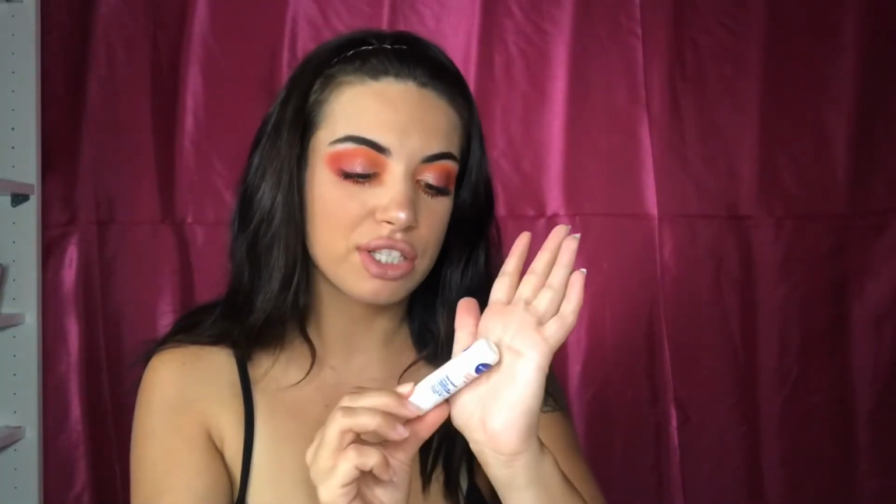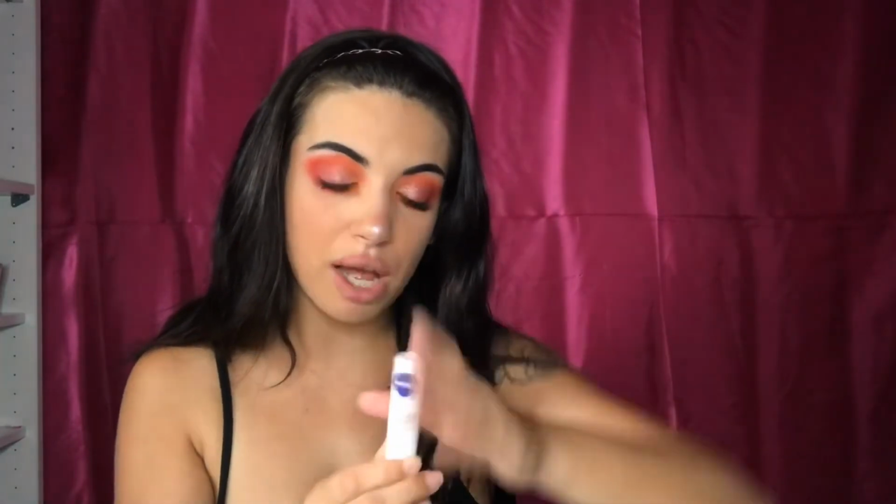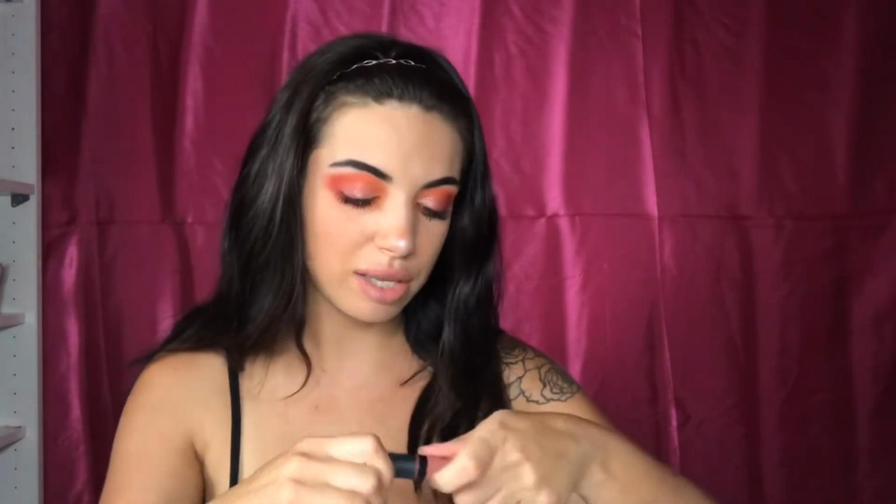The next thing I'm going to be doing is applying some lip balm using the Nivea Soothe and Protect Stick Balm, and just applying a little bit with my finger. I will be using the Technique Matte Lips, and I don't actually know the shade of this one. It came in like a little lip kit set when I got it during Christmas.